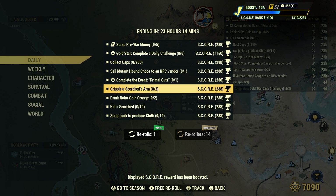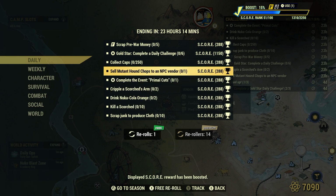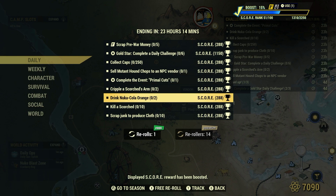Goodness gracious. Now you're going to notice I have sell Mutant Hound shops to an NPC vendor. So I actually re-rolled daily ops and I got this one instead. FYI. Alright, so let's go ahead.